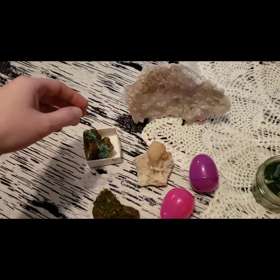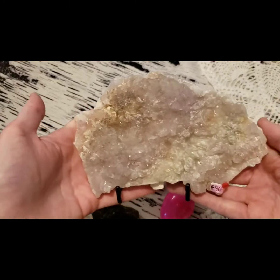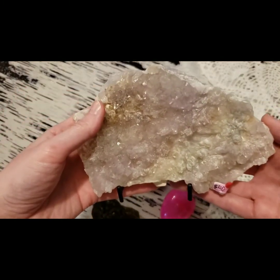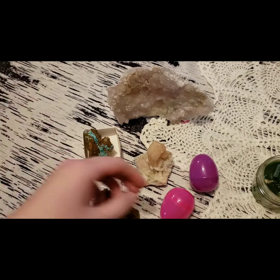And then I hit the clearance table, as you saw in the video, it was the first little clip, and got this for $20. It is an amethyst plate. So that's pretty cool. I got a $40 piece for $20. And then I bought that little stand from them for $3 so I could display it at home.